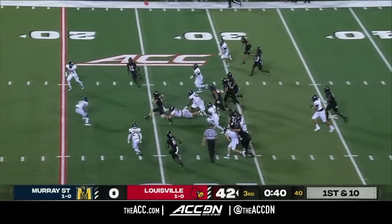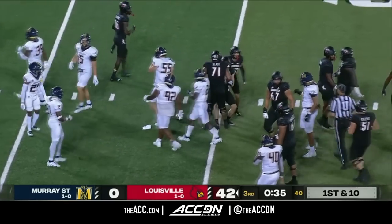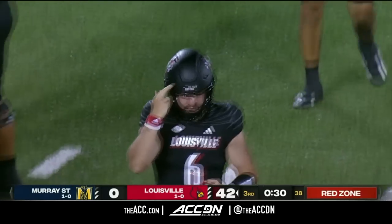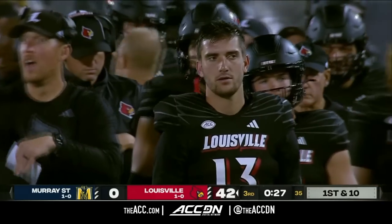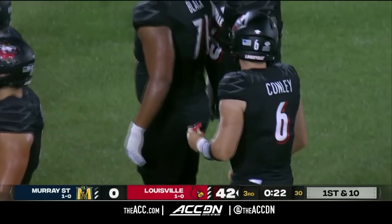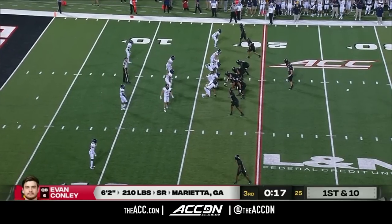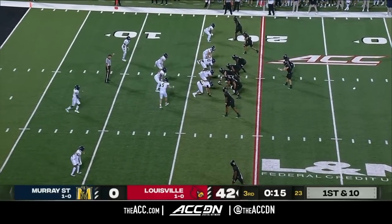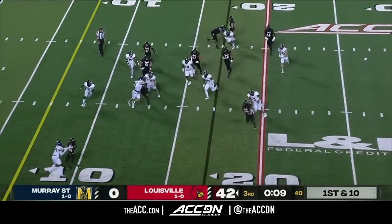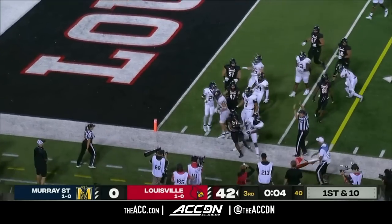Kewan Brown in the game as Conley gets running room up the middle. Down to the 16. How about Conley? Right? And you mentioned Conley, and he's been here for a long time. I remember back in 2019 when they were playing at Wake, he came off the bench and had a 41-yard touchdown run on fourth and one in the fourth quarter to ice that game. I remember that. And it was like, oh, this guy's a good player and is still here doing his thing. Brown. Showing speed on the edge and lowers his shoulder and stays on his feet out of bounds at the 3.